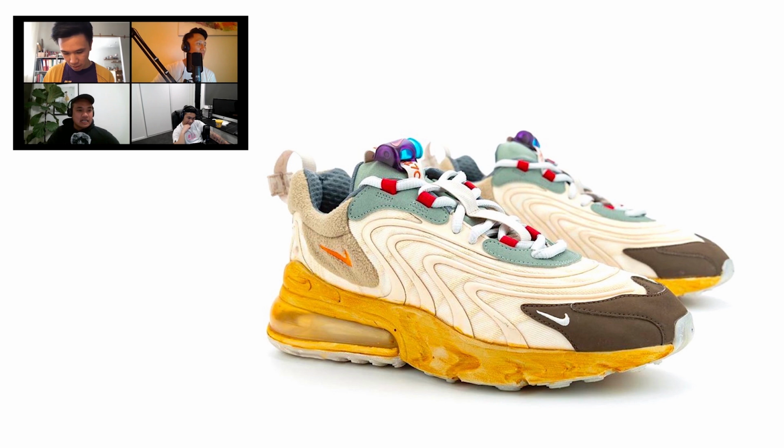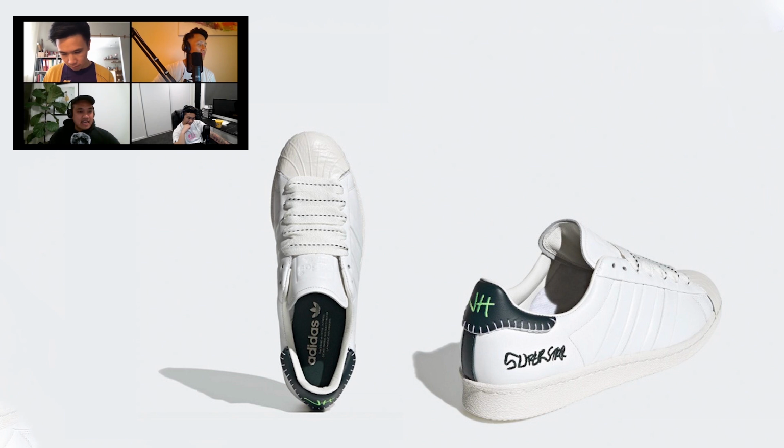All right, so we're sticking to that celeb collab thing with Adidas, with Jonah Hill. They did a Superstar. I don't know why it's just being released in Thailand initially, for 4,500 baht. You must be really big in Thailand, don't you? There's a lot of people in Thailand. Because of Hangover. Jonah Hill. Yeah, I know. But they might have thought, it's Jonah Hill. But it was actually Zach Galifianakis.